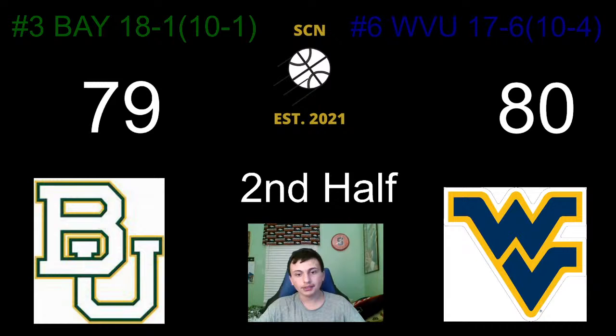And they're looking at it on the monitor to see if they got the call right. .3 seconds, 17 seconds on the shot clock, second half. West Virginia is in the bonus plus. They have 7 fouls. Baylor's in the bonus. They have the possession arrow. It's going to stay with the same call. It'll be West Virginia basketball.